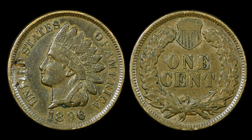But not too bad here, $31.25. The coin is about VF, somewhere around there. VF 25, VF 30. It's got nice Liberty, maybe 1 diamond on the ribbon, 2 diamonds if you're squinting hard enough.